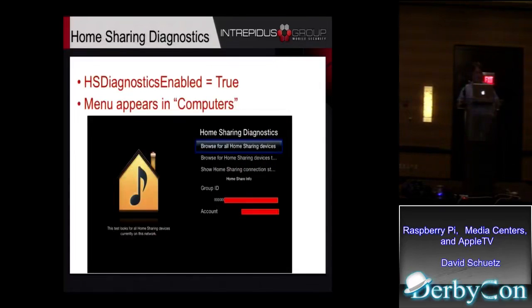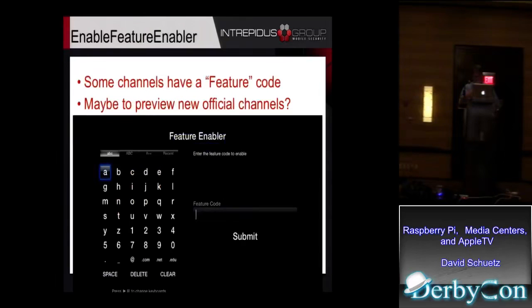Home sharing diagnostics, if that's true, it turns on a hidden menu under computers that lets you look for all the home sharing devices in your network and gives you some special IDs and stuff like that. I'm sure this is helpful to somebody. My home sharing, for some reason, stopped working. So I'm like, hey, I got diagnostics. Let's see. It didn't help me a damn bit. I still don't know what was going on.